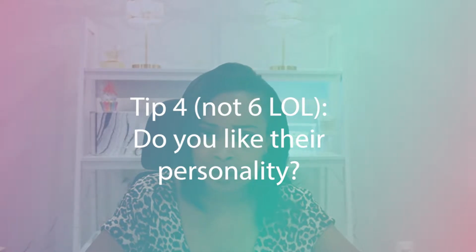Personality is so important. So tip number six is, what is the personality of your branding photographer? You definitely want to hire someone that is able to bring out your personality. So this person has to have a little bit of personality themselves in order for you all to mesh and get along together. You want someone with a little personality, someone that's not dry and dull.